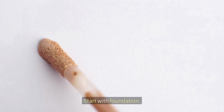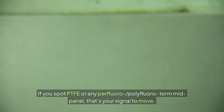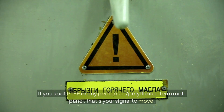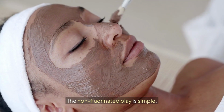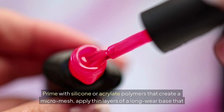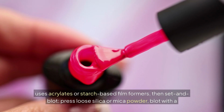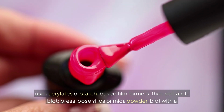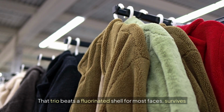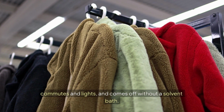Start with foundation. The long wear you actually need is grip, not glue. Scan the list. If you spot PTFE or any perfluoro/polyfluoro term mid-panel, that's your signal to move. The non-fluorinated play is simple. Prime with silicone or acrylate polymers that create a micromesh. Apply thin layers of a long-wear base that uses acrylates or starch-based film formers, then set and blot. Press loose silica or mica powder, blot with a tissue, and mist a standard alcohol water setting spray. That trio beats a fluorinated shell for most faces, survives commutes and lights, and comes off without a solvent bath.